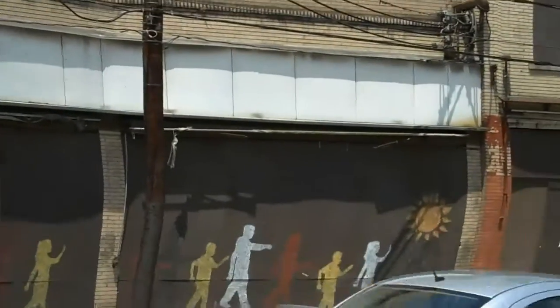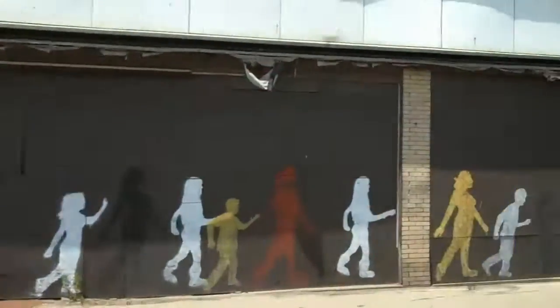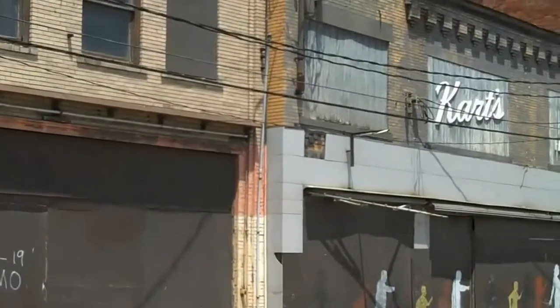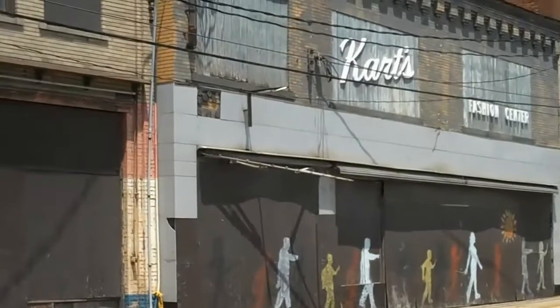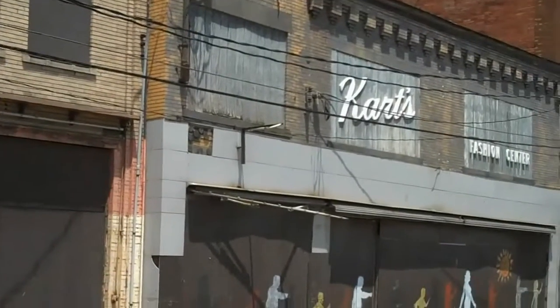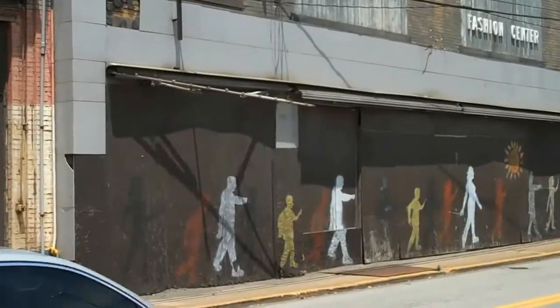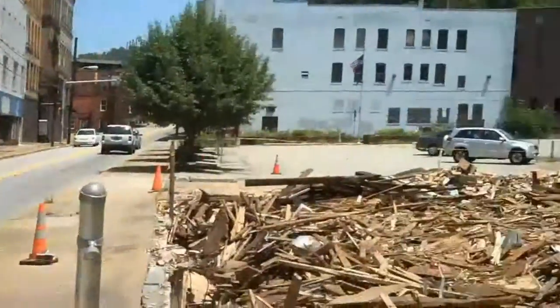Now, from what I understood, a lot of these buildings are next to go, but a contact on Flickr, Scott Beveridge, told me that they're going to basically leave the facades of a lot of these buildings up. I guess like a giant movie set.